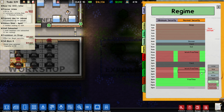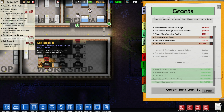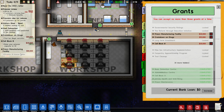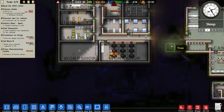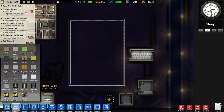I'm not convinced. Not convinced one bit. Grants. Probably should have configured that whilst we were waiting for the grant to come in. Bit late for that now. 30 license plates, that shouldn't take long. We've been making loads of them, so that should hopefully be done by tomorrow. And now we have loads of cash to play with, so we can start building cell block B.